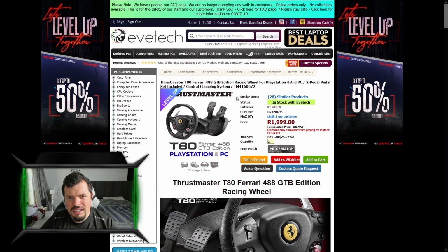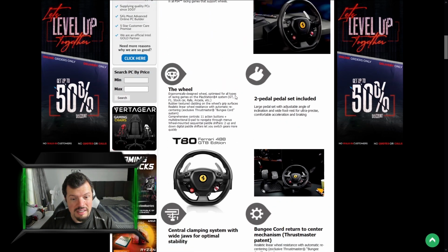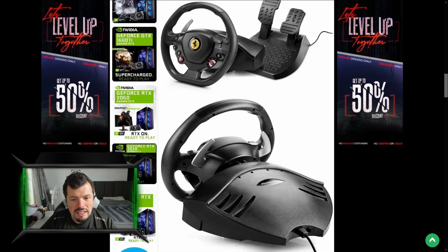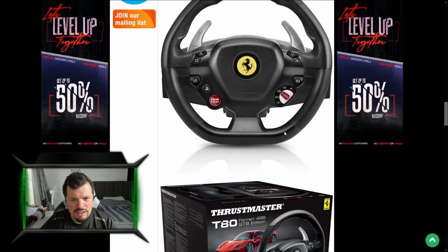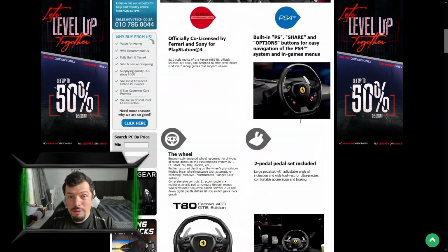At number 9, it's the Thrustmaster T80 steering wheel. I've selected this because it's pretty damn good and the price point is once again pretty damn good. It's got a full desk locking mechanism, so it's not going to slide around or do anything funny. It's got some nice added functions and that sort of stuff, and it's PS4 and PC compatible.